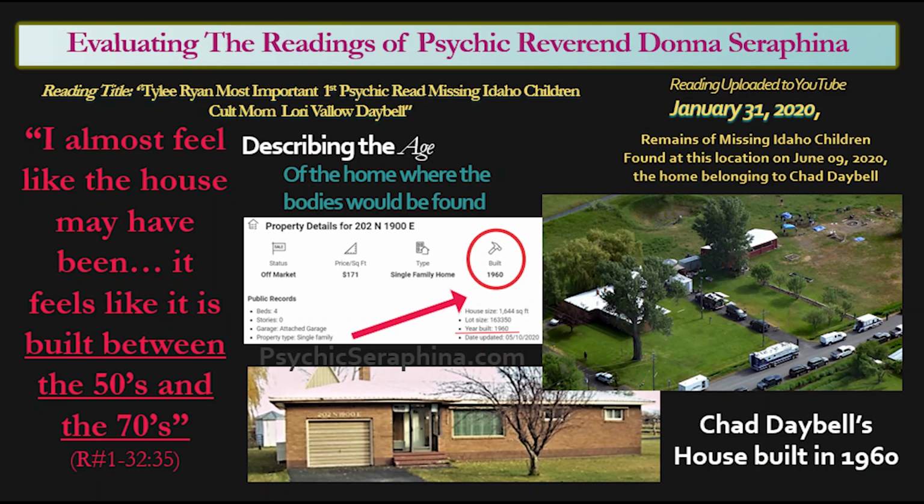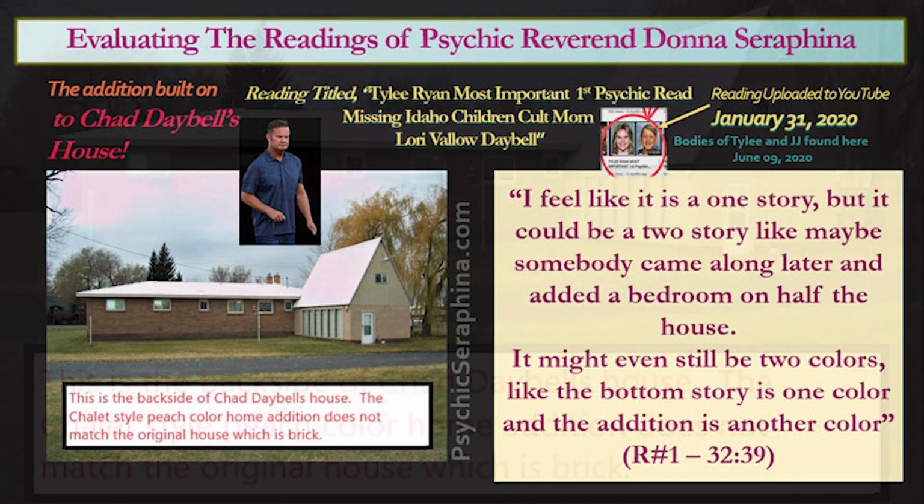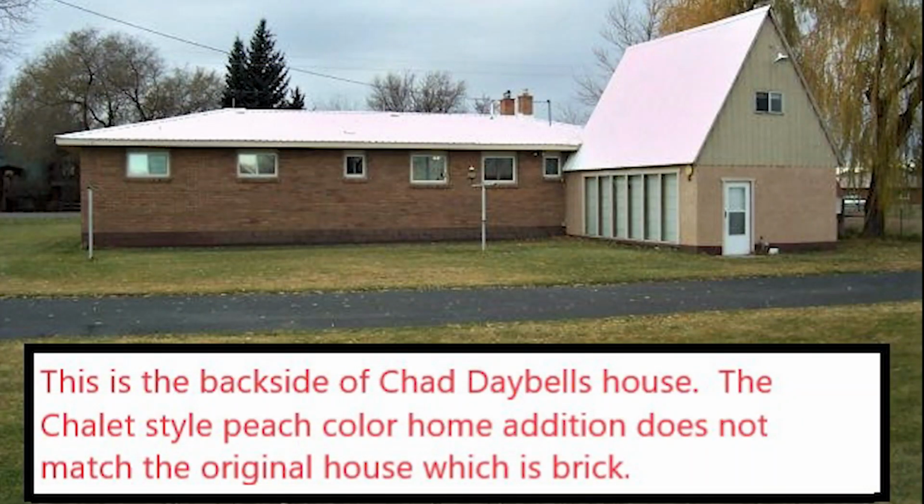It feels to me like the house was definitely built between the 50s and the 70s. I feel like it's a 1-story, but it could be a 2-story now. Maybe someone came along later and added a bedroom on half the house. So if I said 1-story and then you see a 2-story and you're like, oh no, that's not it, well, that's why. It might even still be painted two different colors. Like the bottom story has one color of paint and the addition they left wood brown, where you stain the wood or whatever.